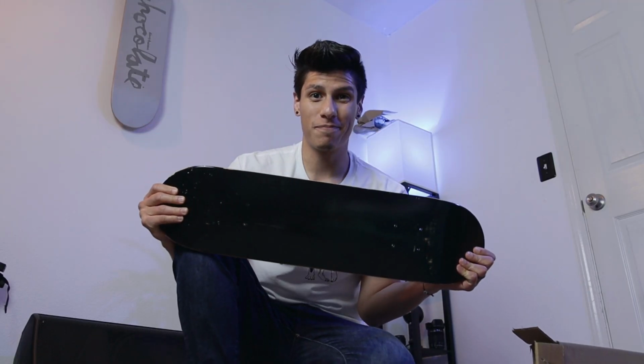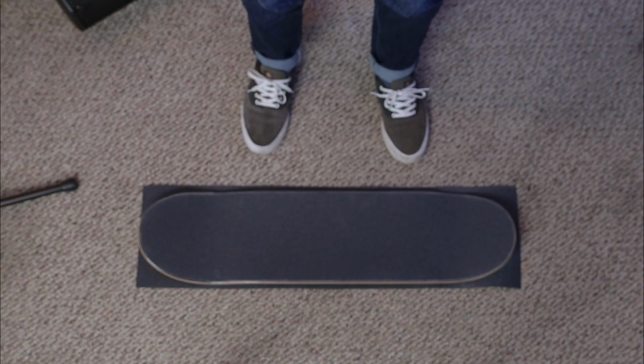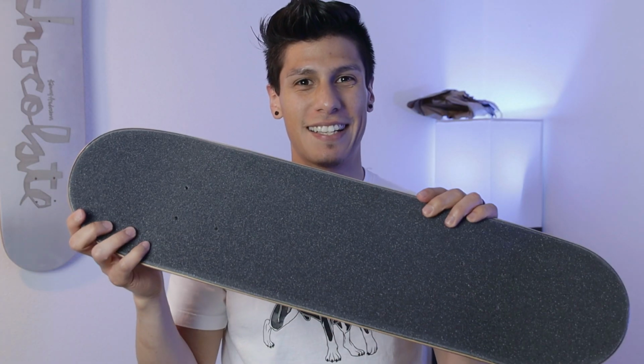A skateboard. I don't know how many skateboarders are watching, but I actually have a really cool trick to apply grip tape. You just take your sheet of grip, just lay it right over the skateboard, line it up with the board, and just like this, and then you drop it right on top of there. You got your grip tape.